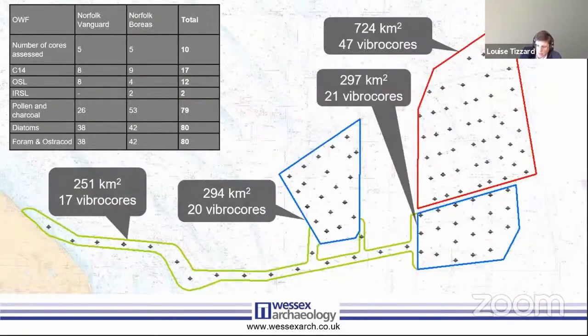So in terms of volumes of data, we use geophysical data and geotechnical data to characterise the shallow subsurface to identify features of archaeological interest. The data we looked at was 100% coverage of bathymetry data and sub-bottom profile lines at 100 metre line spacing. And there's also a large number of cores, but there's never really enough. The cores were taken for engineering purposes, but there were some that were targeting archaeology. And of those, 10 cores were taken forward to be assessed, both as part of a dating strategy, as well as the paleoenvironmental assessment.